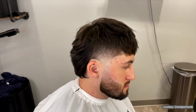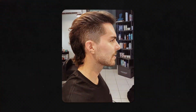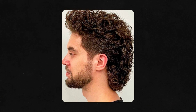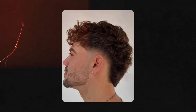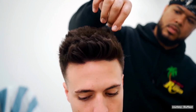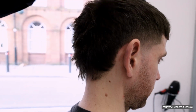The cool thing about the modern mullet is that it's not just one single look. There are different styles that you can pick from, depending on your vibe and what suits you best. Number 1 is sleek modern mullet. This polished version has straighter hair and a more structured finish. Number 2 is curly modern mullet, perfect for those with natural curls. This variation adds volume and movement. Number 3 is fade modern mullet. The sides are faded or tapered, blending seamlessly into the longer back section. Number 4, and my absolute favorite, is the textured modern mullet. It has choppy layered cuts that give it a rough and edgy vibe, making it a real standout style.